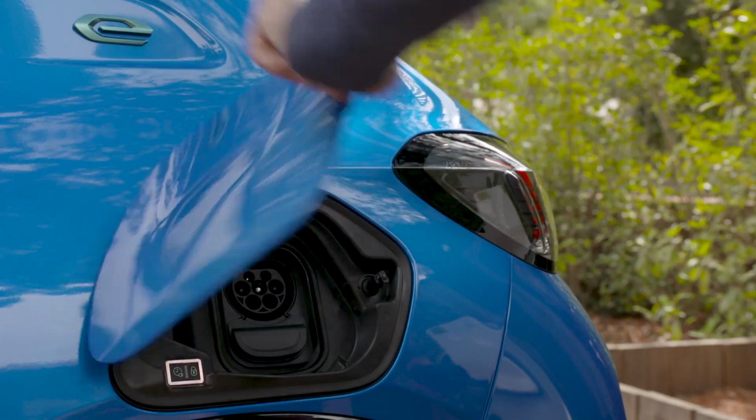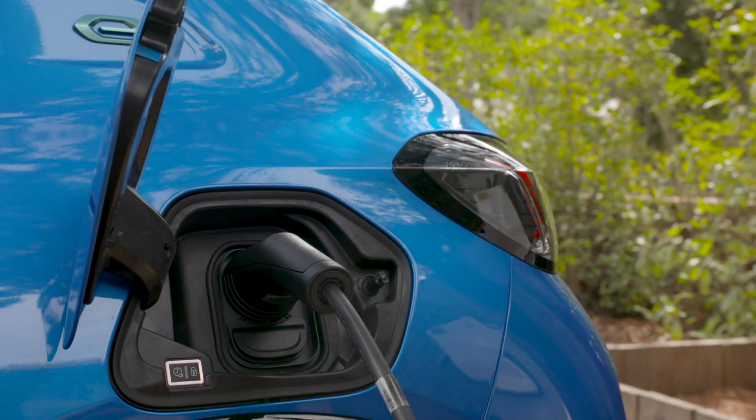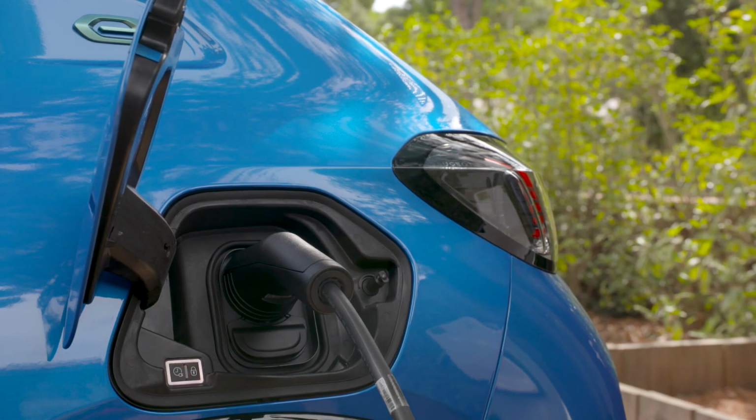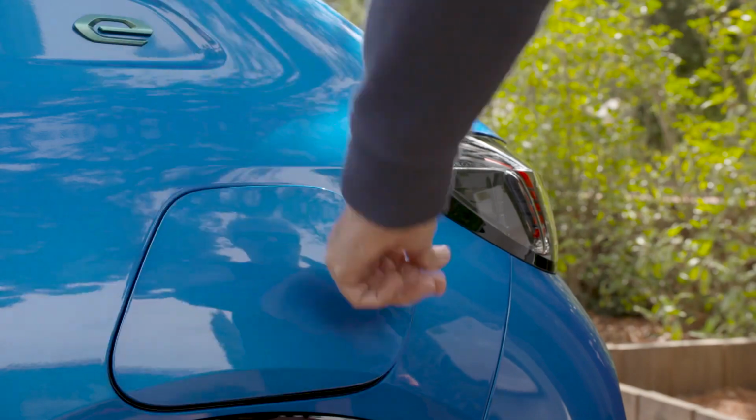At a household socket, the 50 kilowatt hour battery of the 208 is fully charged in about 24 hours. It takes around 11 hours on a 4.6 kilowatt wall box, and on a 100 kilowatt fast charger, 80% are done in just 30 minutes.